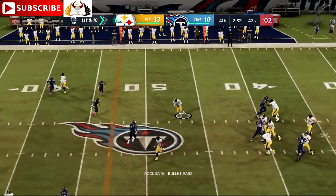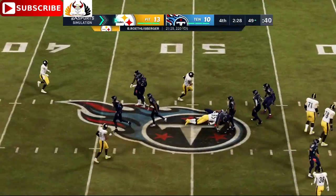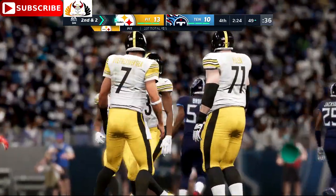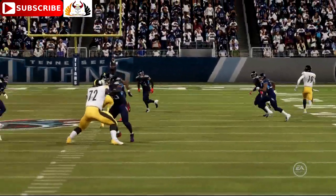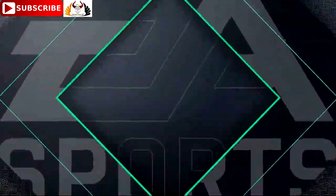From the gun, it's Roethlisberger. Short little throw to Ebron. This will be stopped about 2 yards shy of the marker. 8-yard gain, 2nd and 2. It's a gain of 8. Now that's staying ahead of the chains. Really good pickup on 1st down, hitting the tight end there. Now it brings up a 2nd and manageable. Just found a hole in that zone.